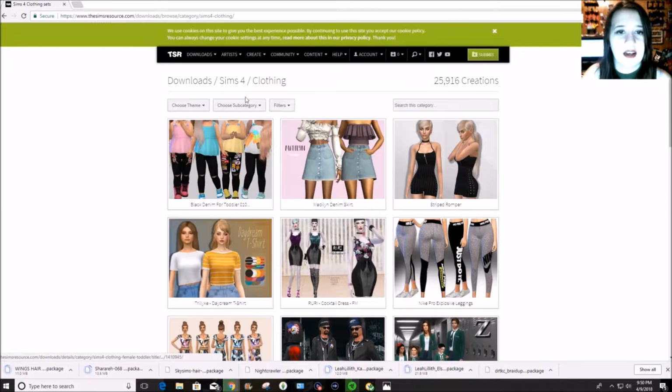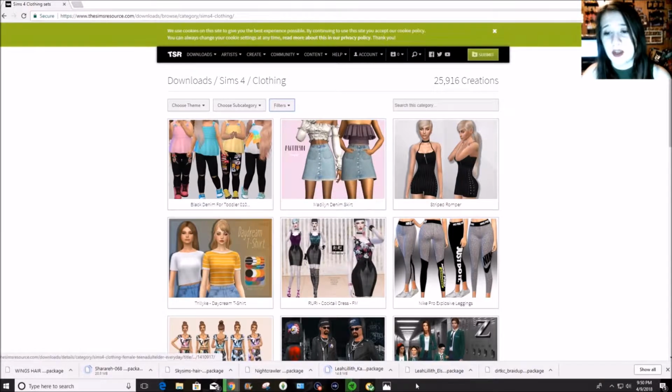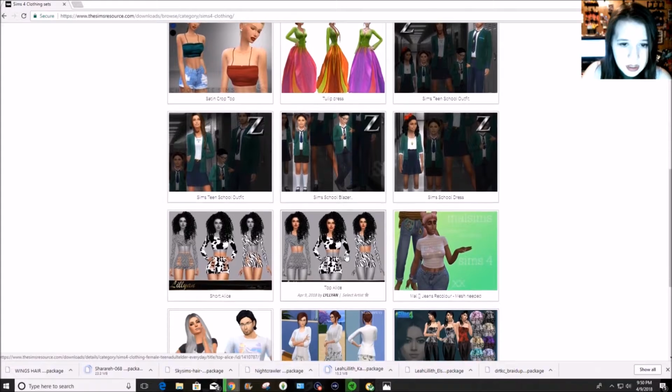Again, if you have an account, you can do some of these as well. Or you can go to Google, search for something like male CC clothing Sims 4, and usually The Sims Resource is one of the top options, and it will have that category separated out for you, so you can still get around it without actually having the account.